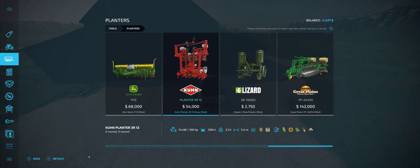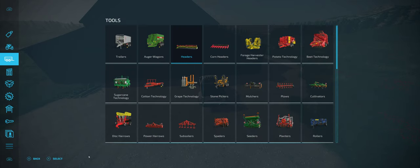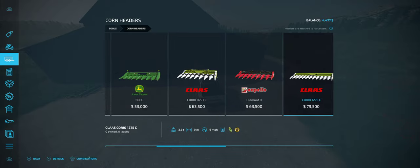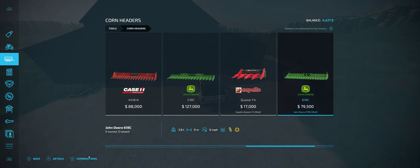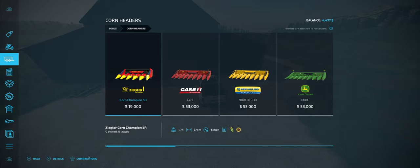I wonder how much one of those headers would be that could do the other ones. Let's see what we got. Corn headers. Got 19Ks. I'd have to take out a loan for that. My credit's not the worst, but it's also not the best. Let's see if they've got anything a little cheaper. No. We got 17,000 for that and there.